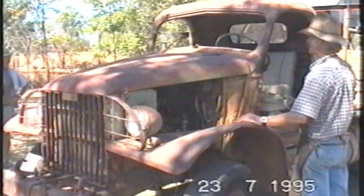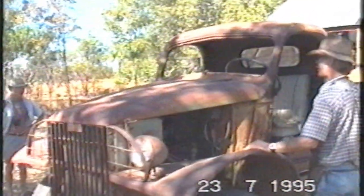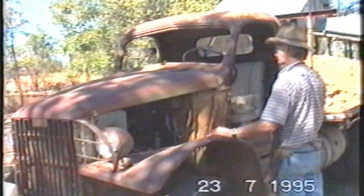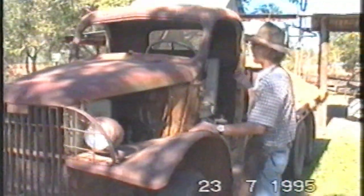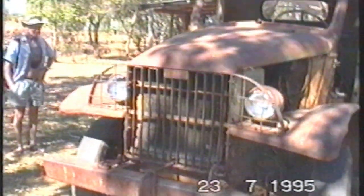And after that, it was sold to a guy who was a timber cutter here, and he used to carry timber. Then it was used to cart ore. Then it was used to cart buffalo. Oh, it's just carted everything, this truck. It's quite an old truck.